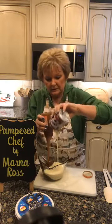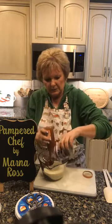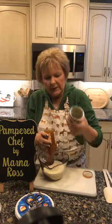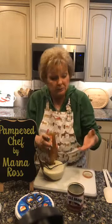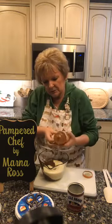Deliciousness, yes? Sweetened condensed milk is a sweetened milk product that's been cooked, shelf stable then. And now there's low fat in this version. There's caramel. Sometimes you can find a chocolate. All right, so these two mix together.